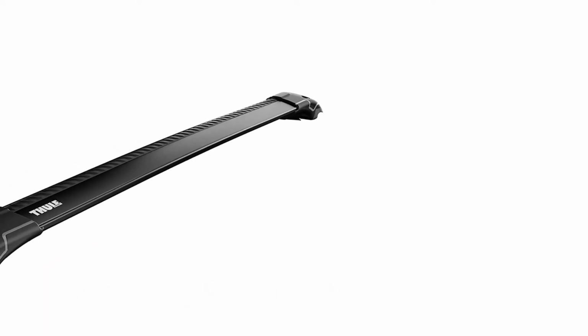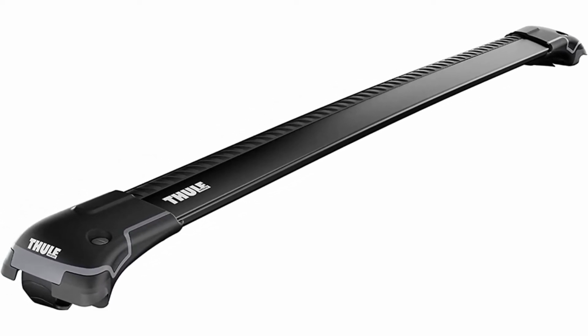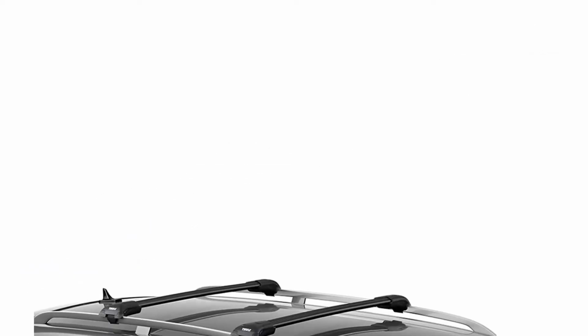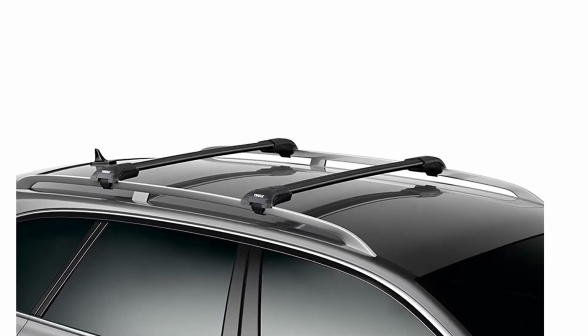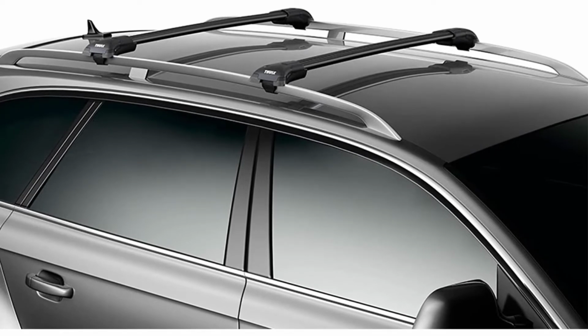Number 2. THULE Aeroblade Edge Raised Rail Roof Rack System. Coming in as a direct competitor to the Editor's Choice Yakima is THULE's Aeroblade roof rack, designed to produce lower noise at highway speeds, while still offering maximum capacity. Unlike with the Yakima, the THULE roof rack comes with the foot pre-assembled, taking one step out of the installation process.